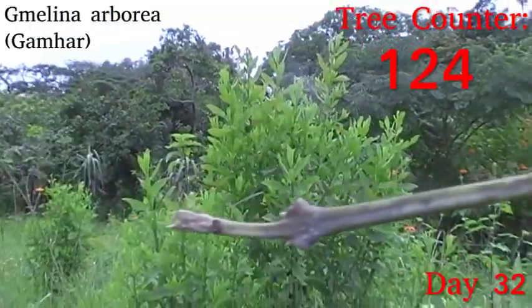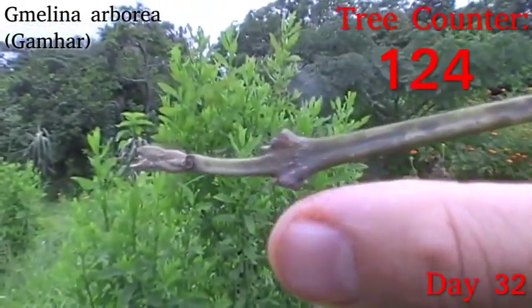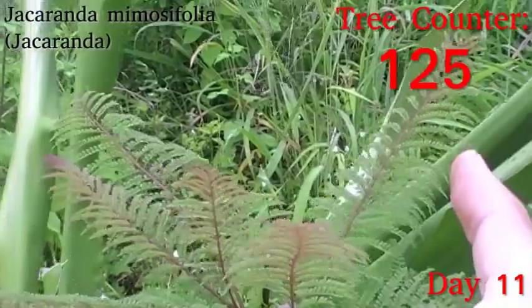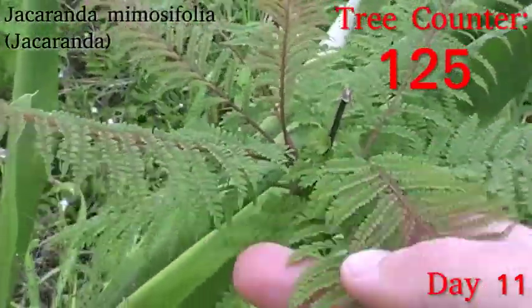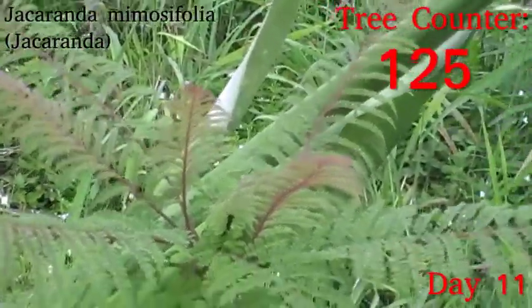On Malina number 5 we have a little bit of life just coming here in the tip, but it's not doing anything much yet. Our first Jacaranda is looking nice, not really changing much. There's some new growth here, but pretty healthy.